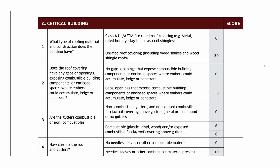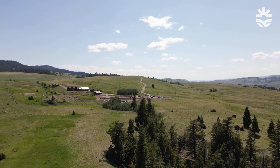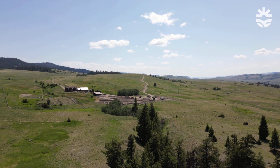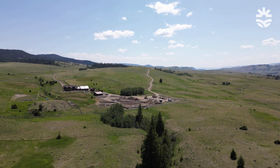You'll look at things within your home, such as materials and ventilation, to items on your property, such as where does the wind blow in from during the fire season, what type of forest and foliage surrounds your property, and what fuel and what routes does the fire have onto your property.